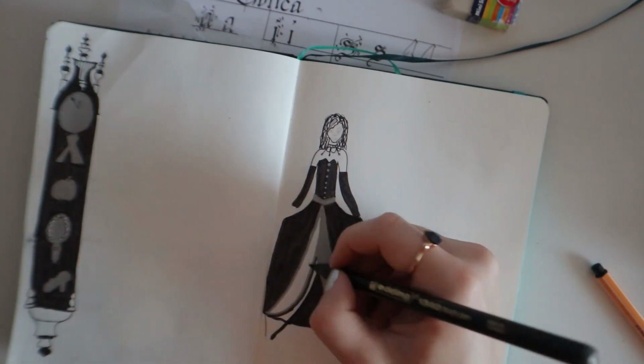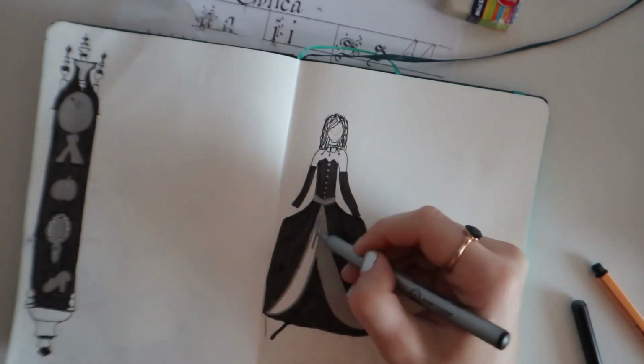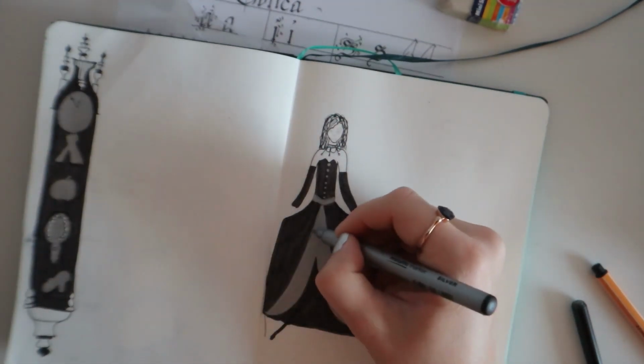You can also see down below that I actually messed up with a black line down the page, but I'm going to go over it with an eraser to erase that.